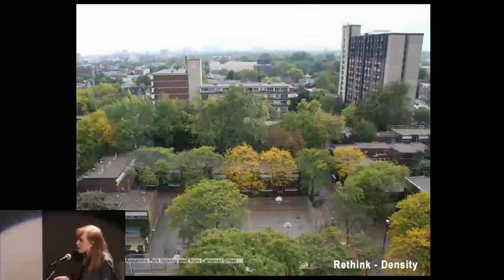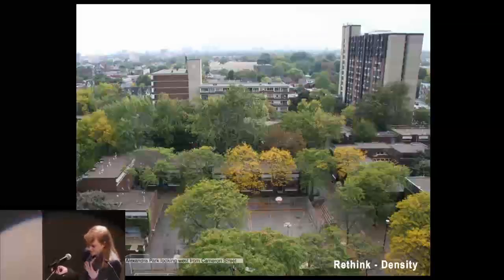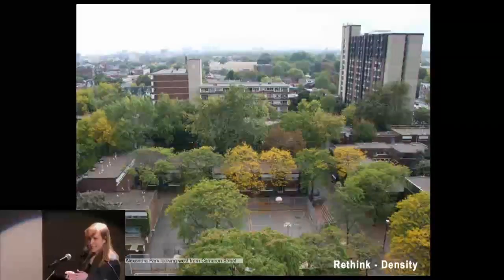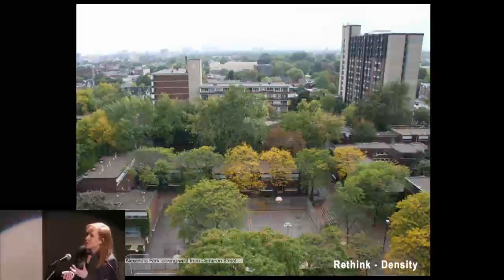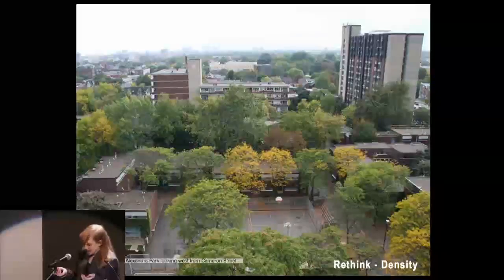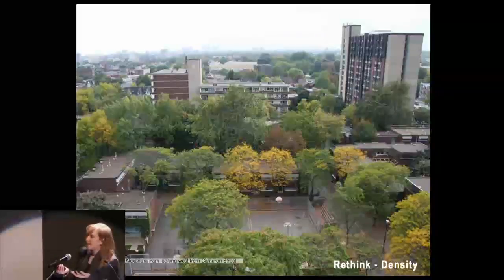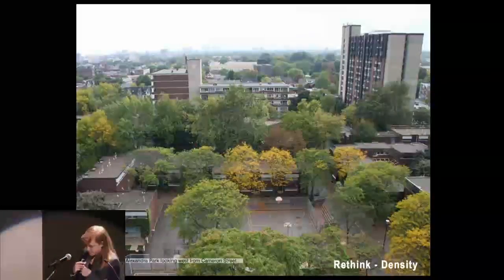So the whole property is essentially this vast, what you could term perhaps, wasteland. I wouldn't like to say that because the residents would be upset with me, but that's what happens to these spaces in between. They become disregarded by the people who live there and shunned by the public who has no real need to come into the community.